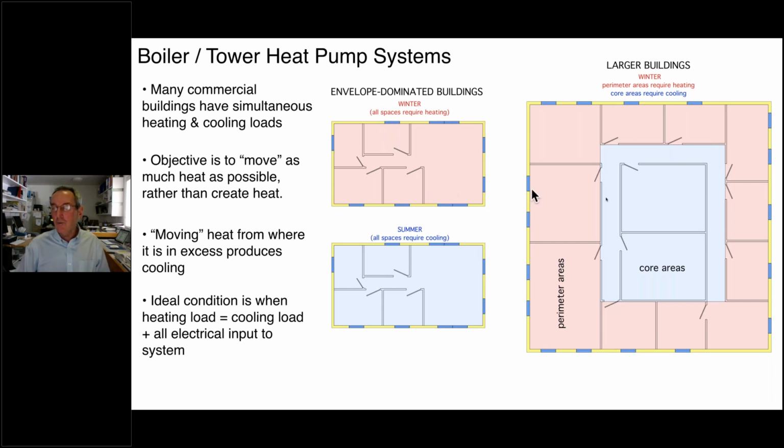That's not necessarily the case with larger commercial buildings where we have core areas that do not have outside exposure, and yet they have lights, they have people, they have equipment, all generating heat. So we could have a situation even in the middle of the winter where we have a core area that needs cooling and we have perimeter areas that need heating. And the concept of what I call a boiler tower heat pump system or a water loop heat pump system is to move as much of that excess heat from the core area into the perimeter, as opposed to generating the heat for the perimeter separately and generating the cooling effect for the core separately.